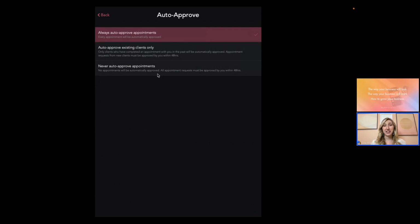To make things super easy as well, GlossGenius actually texts and emails you as soon as you get an appointment request, which is amazing. So you have that right front and center. And to make it even easier, I don't even need to open the app when they notify me. I can literally text back, yes, approve, or no, reject to that text message. And it will automatically notify the client of what I say when I make that decision. Super, super great for time saving, especially if you're on the go. And I'm sure many of you are super busy.